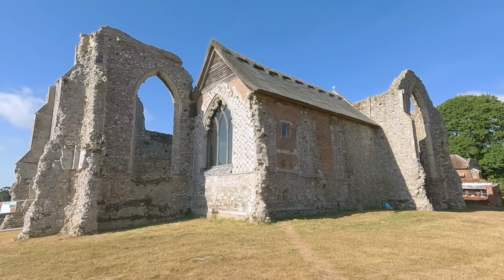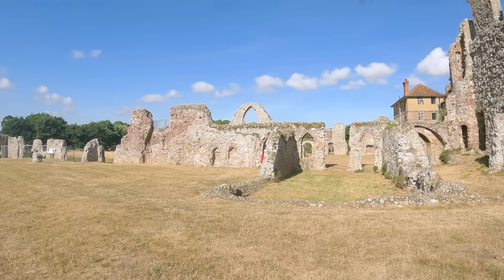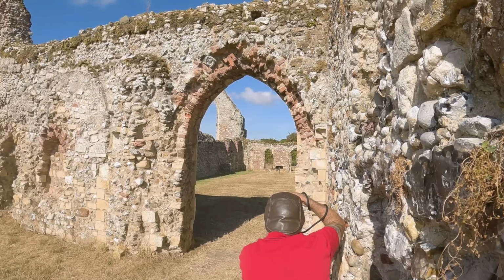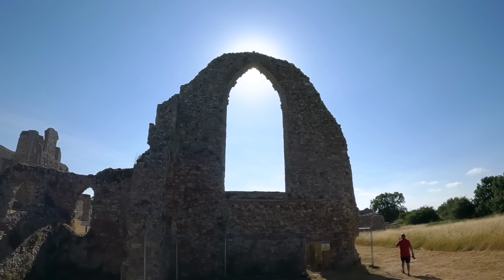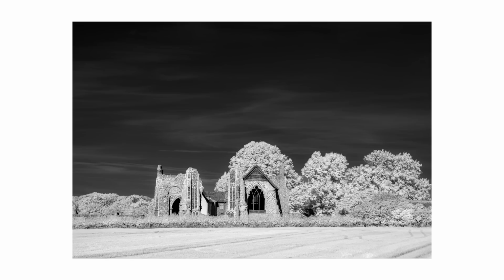Leiston Abbey was founded in 1182 by Ranulph de Glanville, one of Henry II's cronies. Around 150 years later, the swampy ground on which it sat made the site untenable, so the Earl of Suffolk moved the monastery to higher ground and rebuilt it where we still find its ruins today.